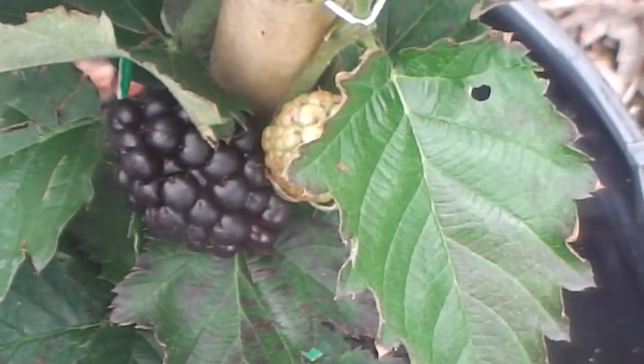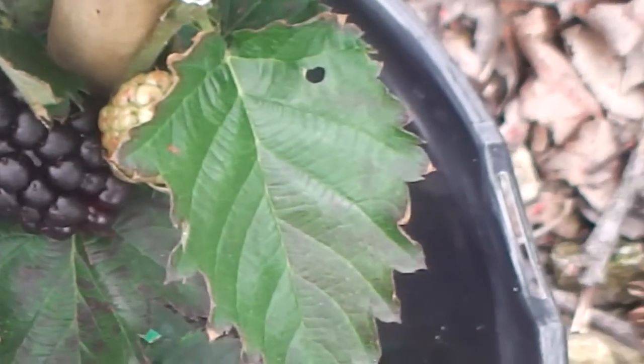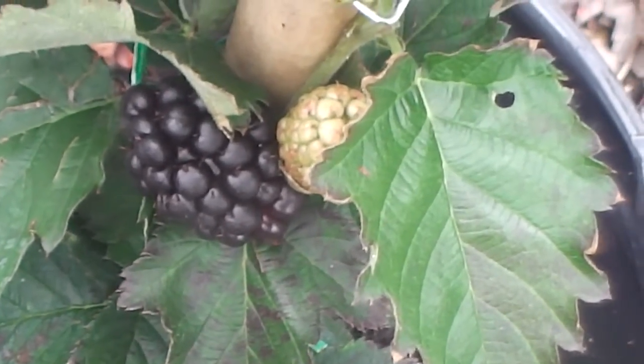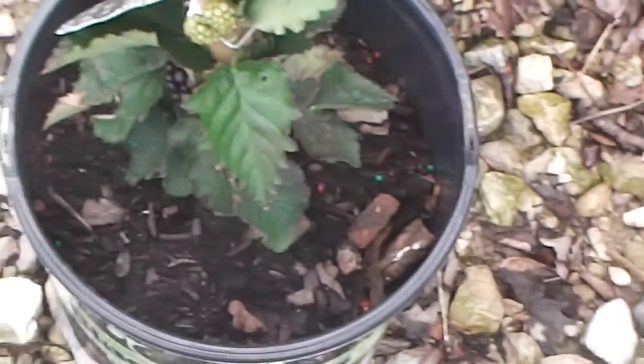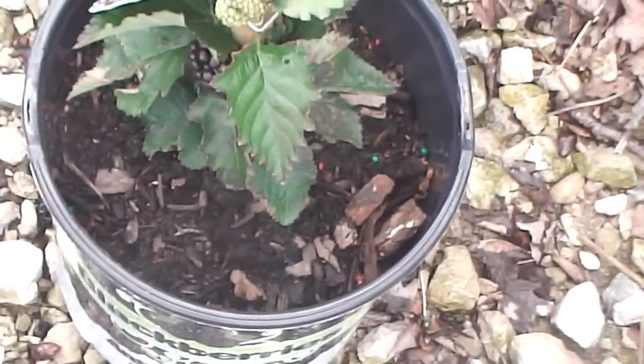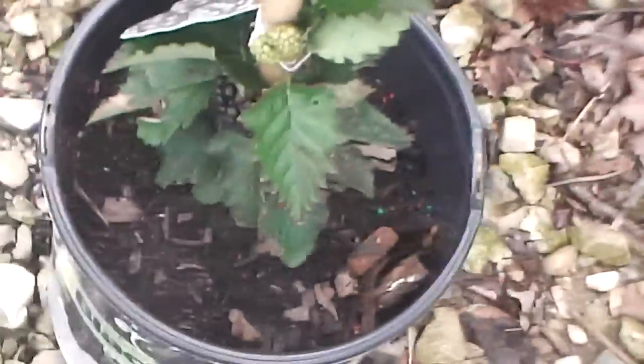Now what I'm going to do is, on these things here, I'm just going to let them ripen all the way, fall off, and hit the soil the pot's in, and whenever I plant them in the ground, that's going to go with that, so you know it'll make another one.